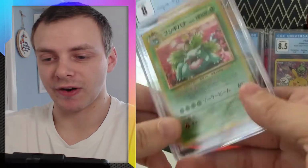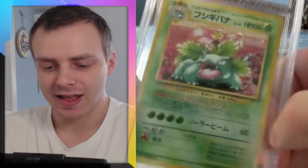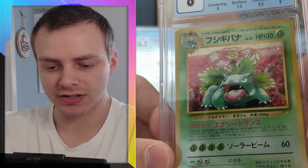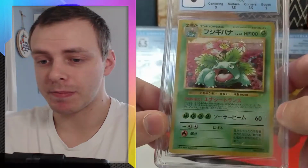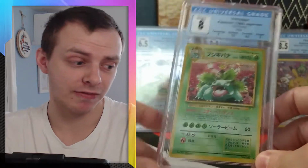Sorry, I'm looking at my phone instead of my actual face cam, but the holo is clean. There is not a scratch on that holo, but to get an 8 on a very old card, I am perfectly happy with.